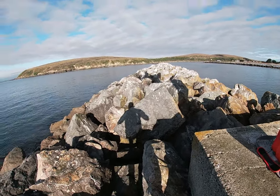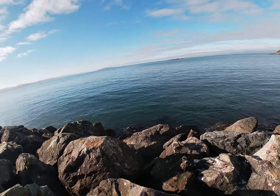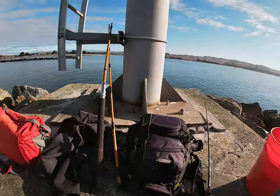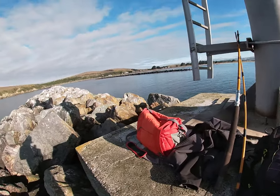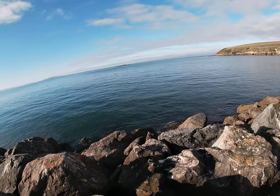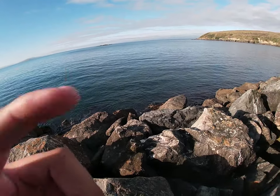Finally at the spot. Ooh. All the way here at the end of the jetty. Beautiful conditions. I'm gonna rig up, set up, and let's get this show on the road.